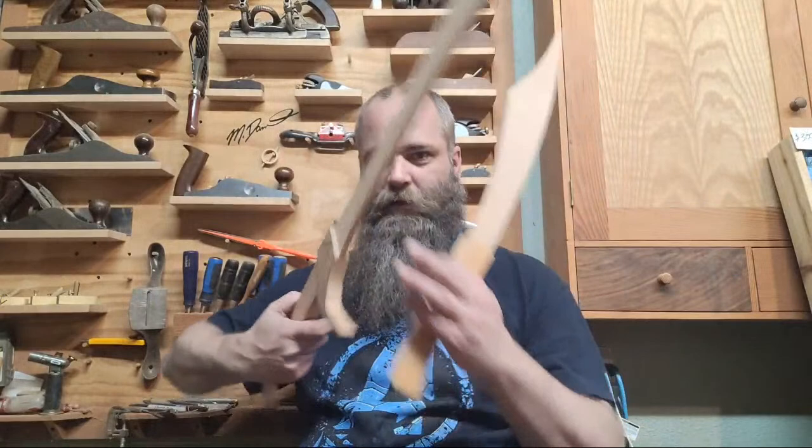I'll finish those one day. I think I made a pair. I think these actually came from the thinning, because I was thinning down this, and I ended up with pieces like quarter inch thick. And I was like, I got extra pieces now.